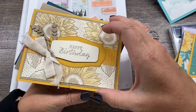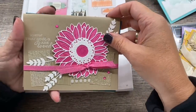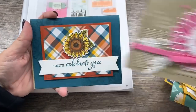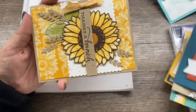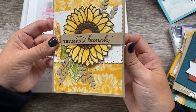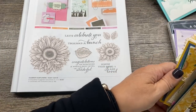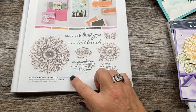Look at that one. Oh, I loved this card. This was done by one of my team members. Oh, that's a good one if there is ever a good card. I like that one. Can you tell? There's another one with some Stampin' Blends. And look at that. Oh, so pretty. Love this. Okay, so those are some fun cards with the Celebrate Sunflowers.